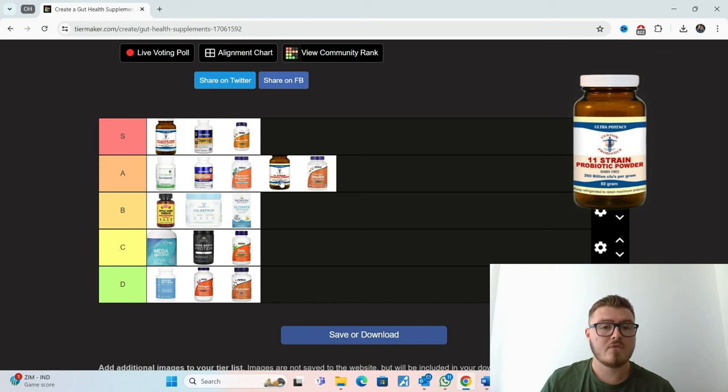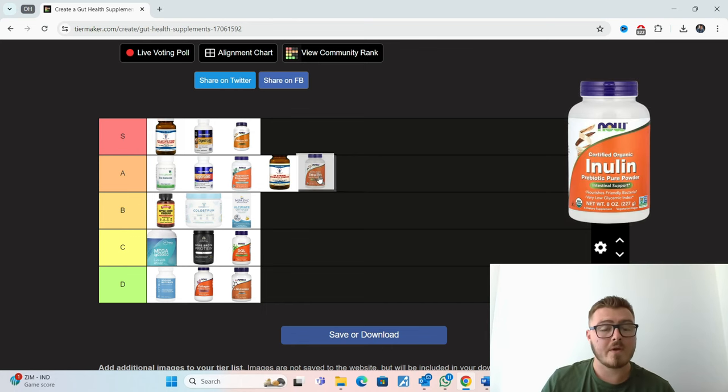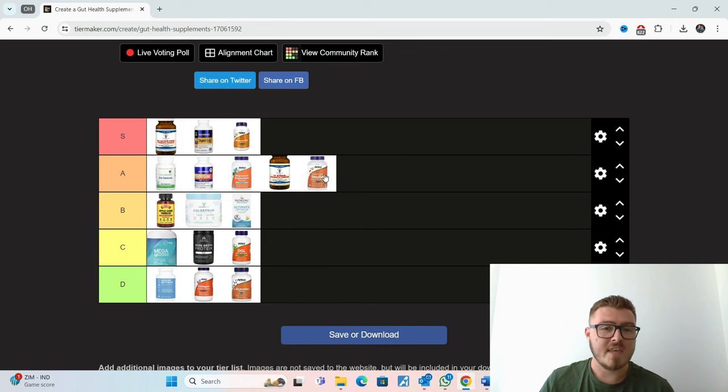11 strain formula from Custom Probiotics, a great addition after you've managed to build your dose up of the Delactate-Free formula, but significantly stronger, therefore less well tolerated. So going in A tier. Then we've got prebiotic fibers. So this isn't just inulin. Inulin would probably actually be down here. This is also including other types of fibers like PHGG, lactulose, HMOs, and there's a whole list of other different types of very complex and niche use prebiotics, but they do deserve a place in A tier.